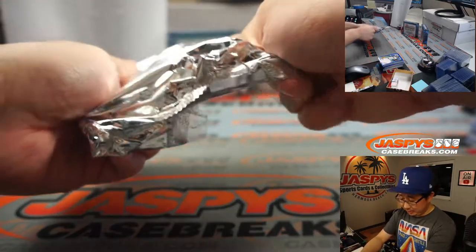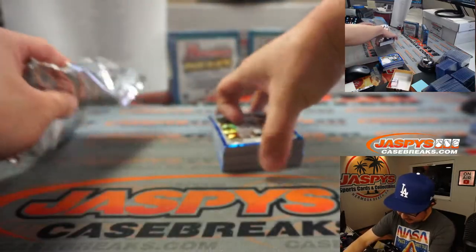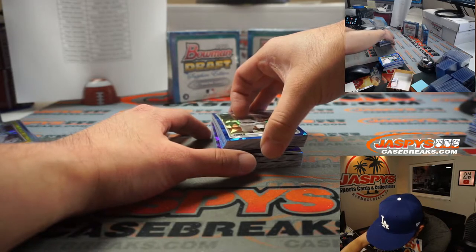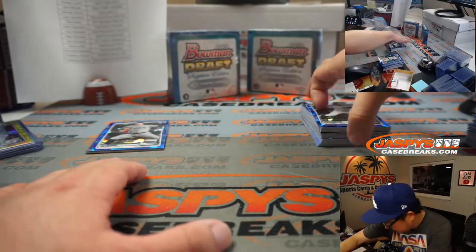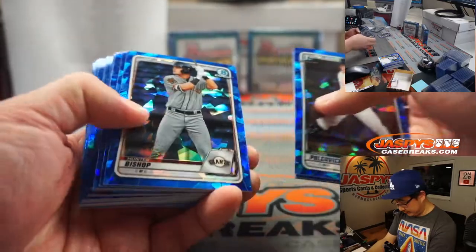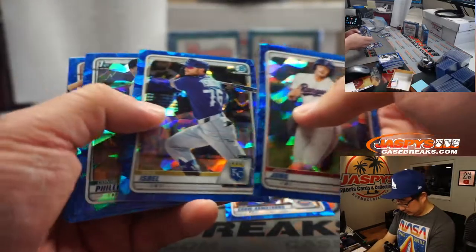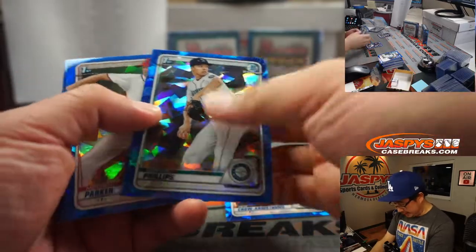All right, three more to go. Six parallels to go, plus the base cards tend to have some strong value as well. I see a purple down there. Yeah, there it is. All right, good luck. There's Pete Crow Armstrong. Go, Kings, go.